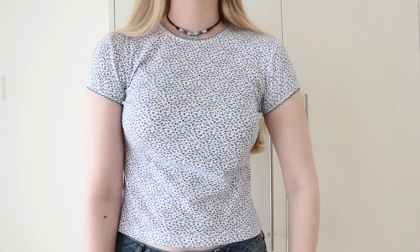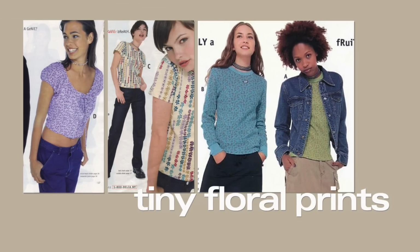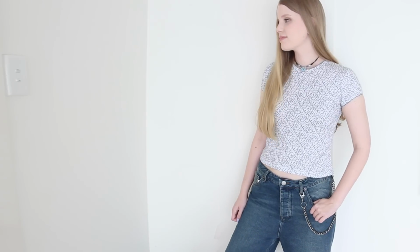Offsetting the slightly grungy urban vibe of the jeans, I'm wearing a t-shirt with a very dainty floral print. Try saying dainty floral print 10 times fast.